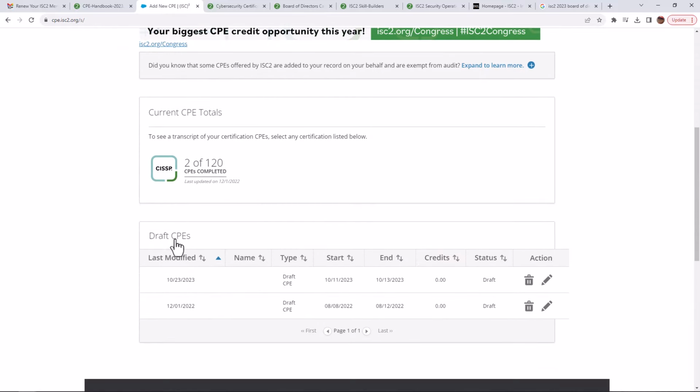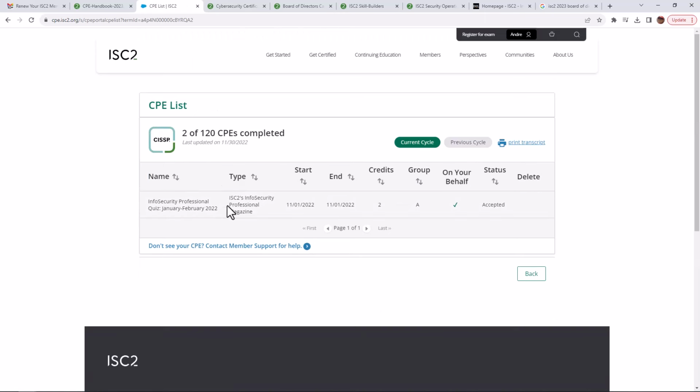The cool thing is that for the 2 that I did submit, there's a magazine that comes out every 2 months. It's about 20 pages, give or take 3 or 4, and there's a quiz, 10 questions, and at the end of each of those you get 2 credits. So these are, I won't say free, but they're pretty low-hanging fruit, 12 credits that you can get at the end of each year.